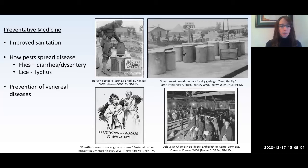One of the strengths of military medicine going into World War I, compared to previous wars, was a greater emphasis on preventative medicine. Sanitation was always a challenge in the crowded training camps, but was vastly improved by sanitary inspectors, sewage management, such as toilets that actually had lids that closed, and water purification.